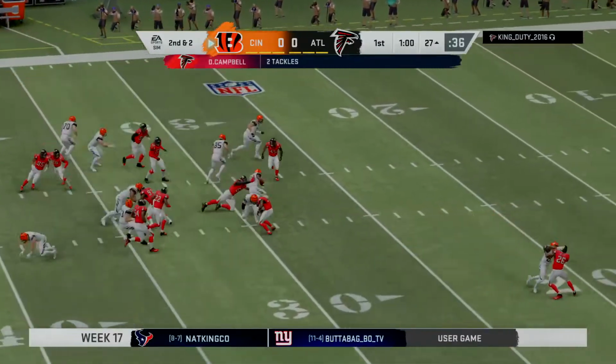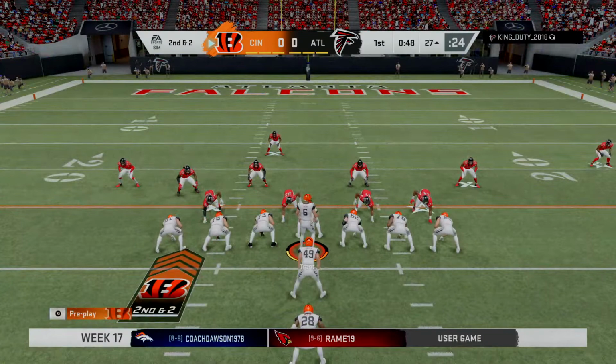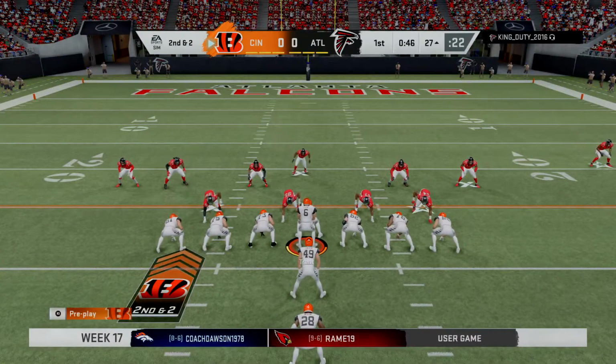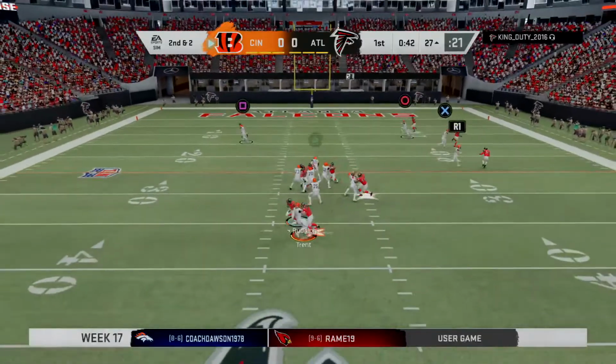This running game so important for them, and they know that. It helped lead them to a victory last week when he was over 100 yards. Let's face it, it's their identity, and that's what they want to play to. They want to be that team that runs the ball.